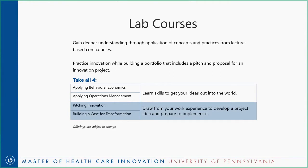So for example, in the behavioral economics lab, students get a case study to analyze, and then they're asked to write a proposal for a behavioral economics intervention. So it's often something like that. It's independent work, but students often are asked to review and provide feedback on other students' work in the labs.